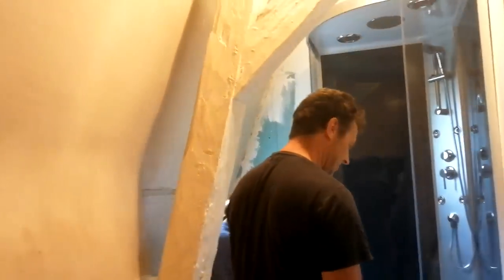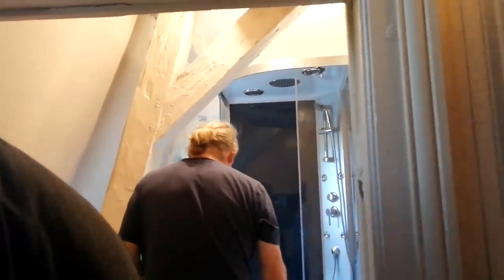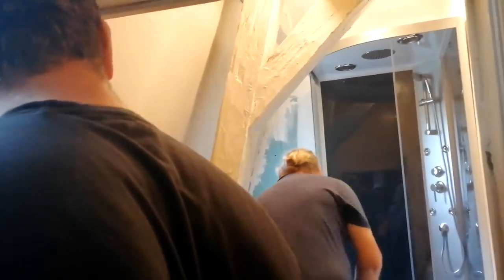It looks massive. It looks a lot bigger in there than I thought it would. Do you want to pour some water down this? Maybe it's more like a transporter. It's very posh. It looks a bit like that lift they put in that other show that goes up and down the tube. You get in the shower and you end up on the top floor.